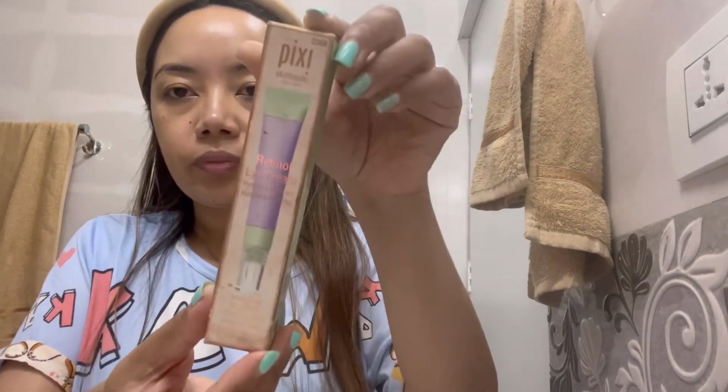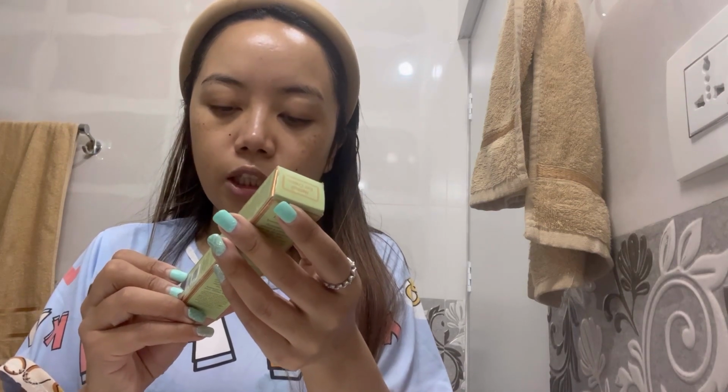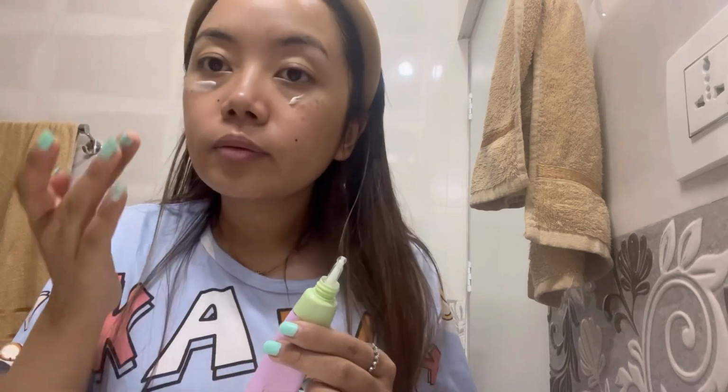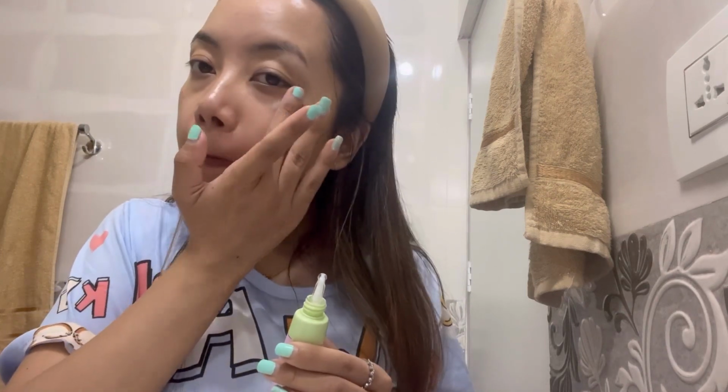And after that, I'm gonna use this Pixi Retinol Eye Cream. This is retinol and peptides, Smoothing Eye Cream. This is the one. Then I'm gonna use the same Laneige lip balm, which is one of my favorites.